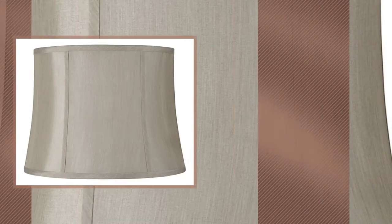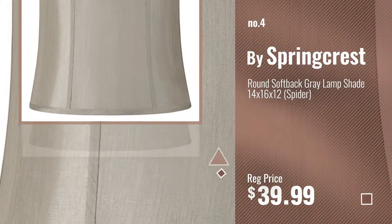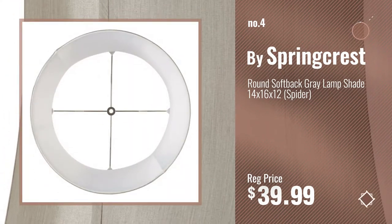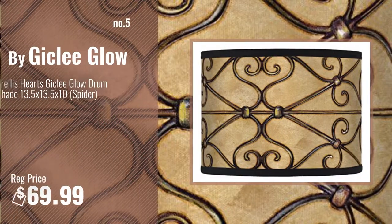Number 4, by Springcrest. Number 5, by Giclee.